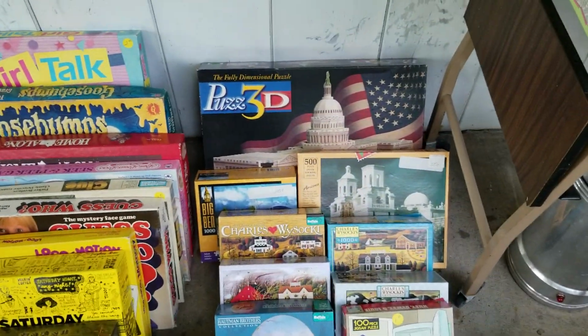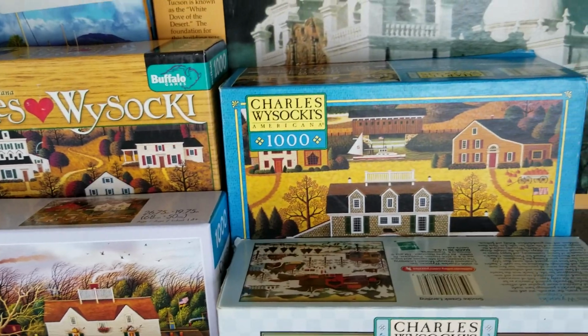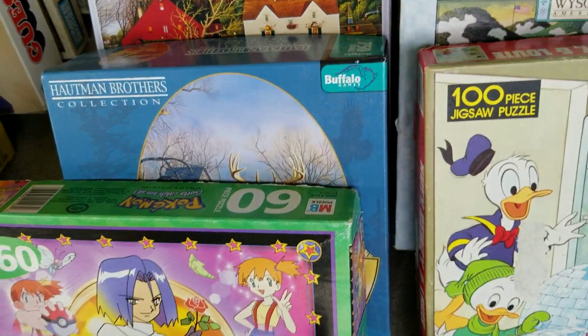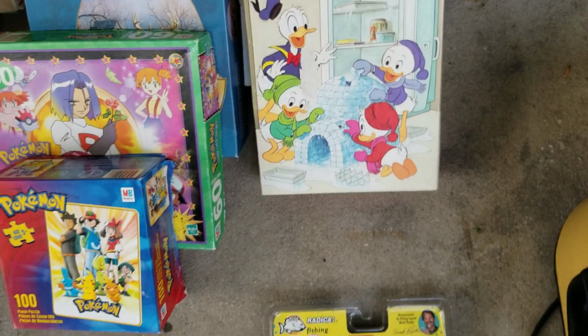Also got a lot of puzzles. We've been talking about puzzles recently. These 3D puzzles are so dang cool, aren't they? We've been talking about Charles Wysocki as a puzzle designer who's in high demand. I also like to look for themed puzzles, so like Pokemon here. I didn't look those up, sorry. And Disney. That'll go on eBay.